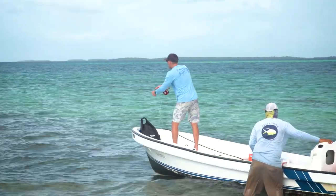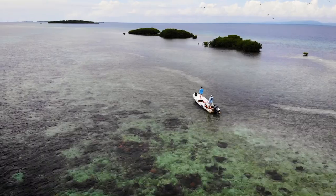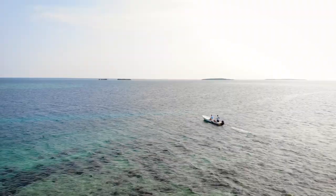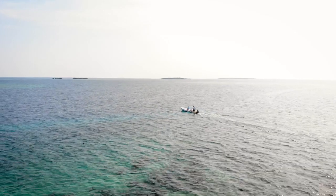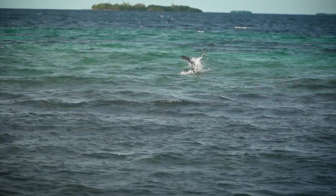And I made some really good casts in there that I thought for sure these fish were gonna take. And next thing you know, fish is gone. And once that fish is gone, there's no coming back. So it's on to the next flat. And you start the process again, the hunt is on. And that's the intense thing about it. It is an adrenaline rush. You have to experience it to truly understand how intense it is.